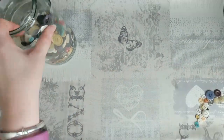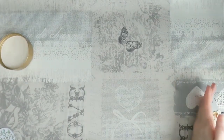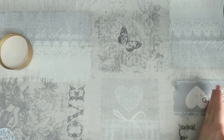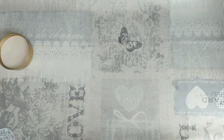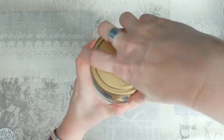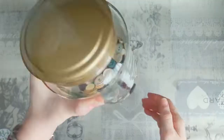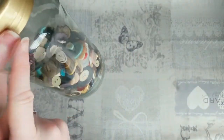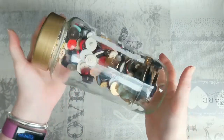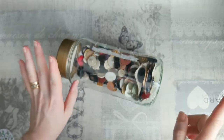So, but yeah, I'm quite impressed at how much there were actually. It kind of nearly fills this jar. So all my other buttons are in jars very similar to this, and they're nowhere near as much, like they nowhere near fill it as much as this. So I mean, that's quite a decent sized jar, and it's half full. So yeah, awesome. So again, thank you very much Andy.